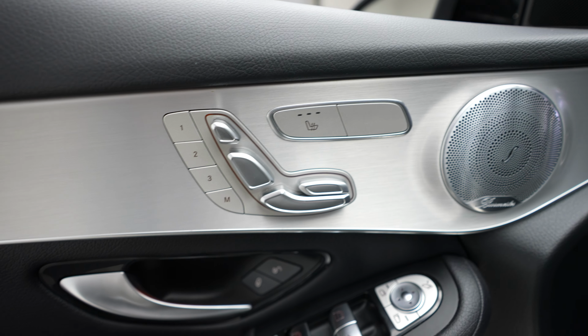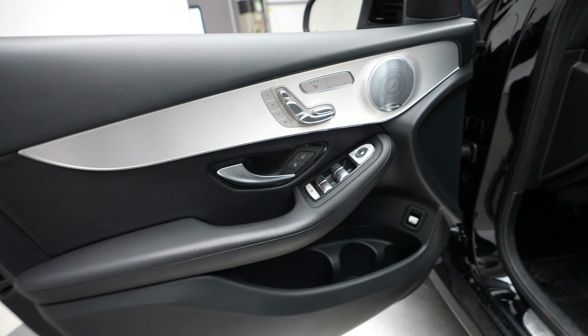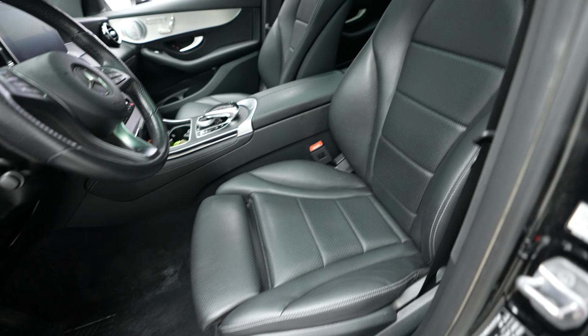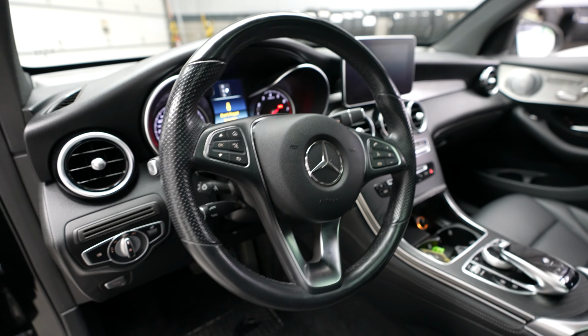Memory seats, heated seats, the driver's seat controls here, driver door controls, driver seat, steering wheel.